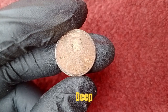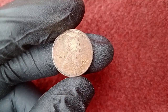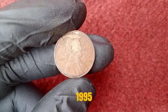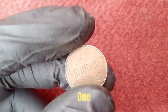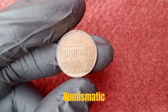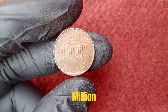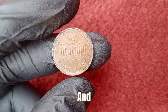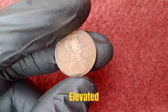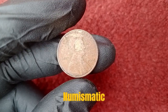Today we dive deep into one of the most fascinating and highly speculated coins among collectors, the legendary 1995 United States 1-cent coin, a humble penny with a face value of just 1 cent, yet whispered in numismatic circles to be worth an astronomical $324 million due to a mind-blowing combination of errors, minting mistakes, and rare mint mark anomalies that elevate it far beyond the reach of ordinary currency and into the realm of numismatic mythology.